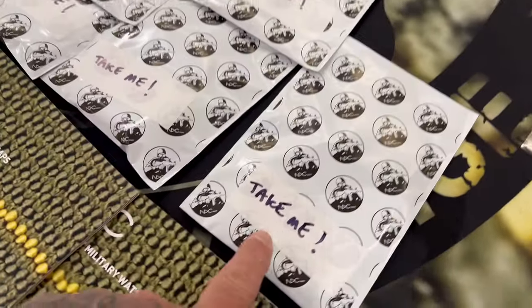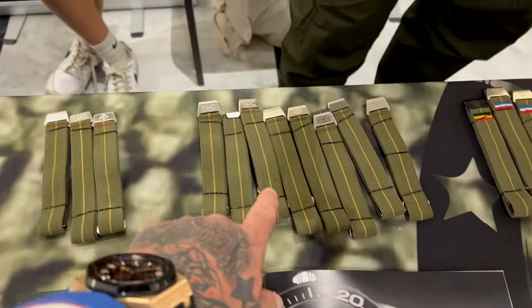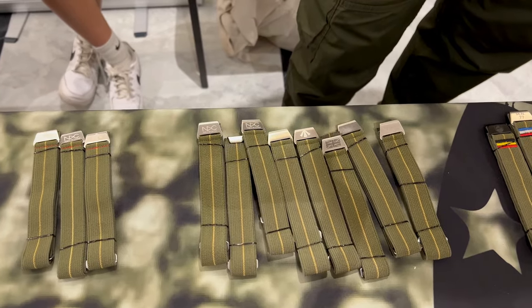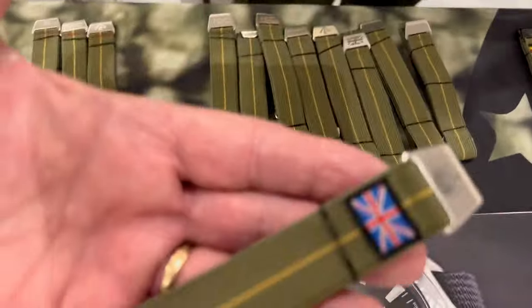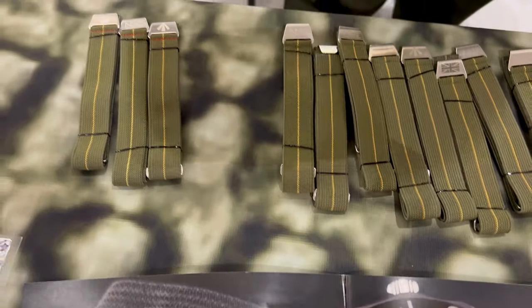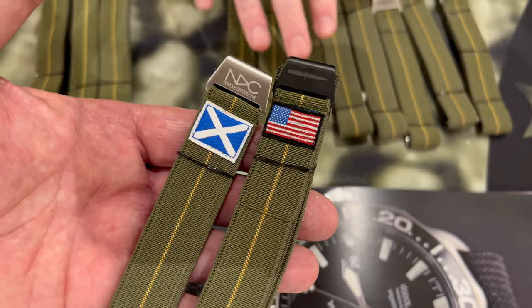What are you giving away today? Look, there's some stickers, Velcro patches, and Velcro pin badges all over the table. People can help themselves too. What are people putting these on mostly, Matt? Diver watches, Tudor watches, Seiko watches, anything. There's a lookbook here, and you'll see them on many different types of watches. And what's the cost of these? The ones with the flags on are £65, and the plain ones are £60.